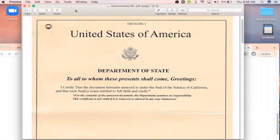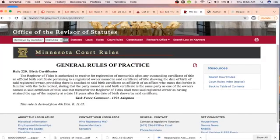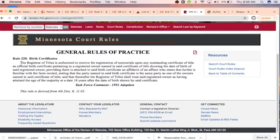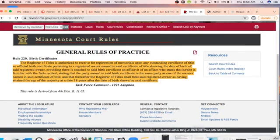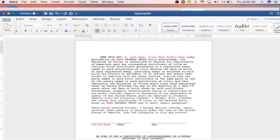So once you get this back, the last thing that you must do, like the law says in Minnesota Rule 220, is place an affidavit. And they pretty much gave you the entire affidavit. It's this entire thing with some minor tweaks. Here's what it is. This is what I wrote, and this is what I have done. Come this day, I, last, first, middle, under declaration of whatever the name of your express trust, fully acknowledge the registrar of titles is authorized to receive. It's this entire thing we just read.